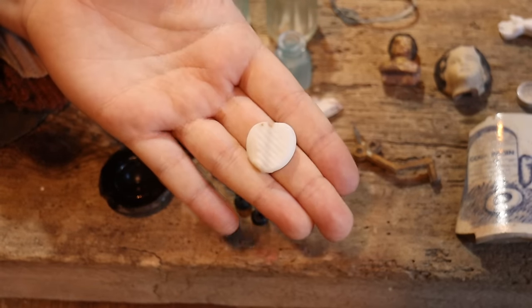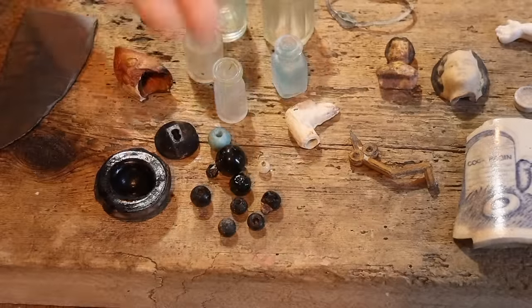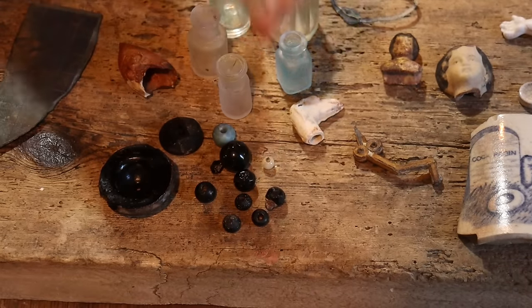It's so beautiful and it's heart-shaped. I really, really like it. I like it a lot. It's not just solid colour, it's sort of stripey. I'll have to do a macro. Yeah, it's beautiful. So yeah, that's my second favourite find.